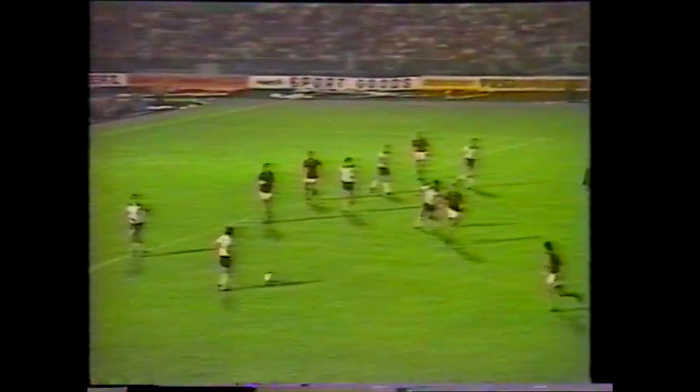Keegan back there, finding Coppell, played into space there. Once more for Keegan, and Marinier's onside! He's onside with a keeper to beat. Can this be number three? Can Marinier do it? He can't!